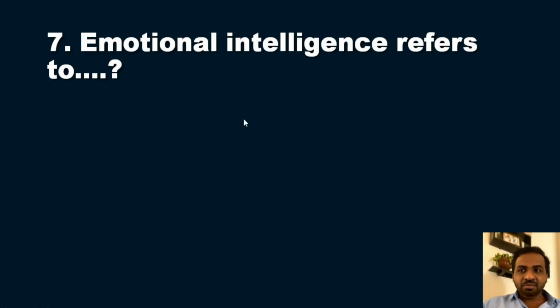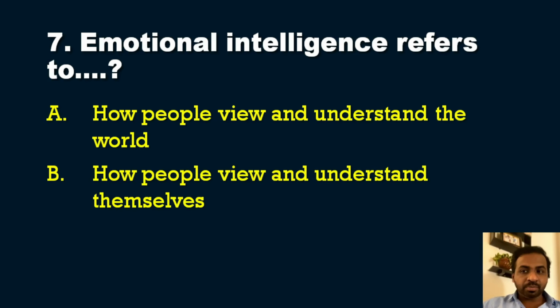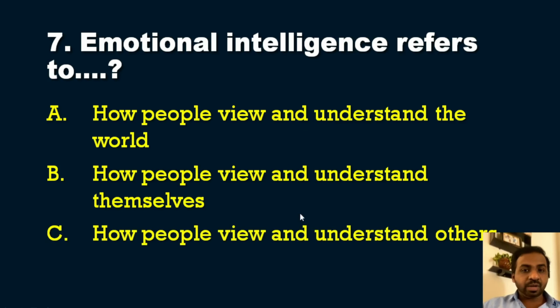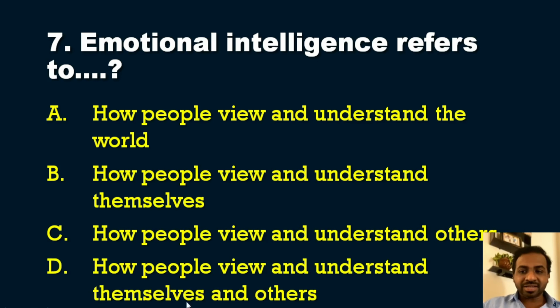So this question: emotional intelligence refers to dash. It's a question from psychology. Emotional intelligence refers to dash. So the options are: option A, how people view and understand the world; option B, how people view and understand themselves; option C, how people view and understand others; and the final option, how people view and understand themselves and others. So what is the answer? Emotional intelligence. So I have given slightly confusing options.